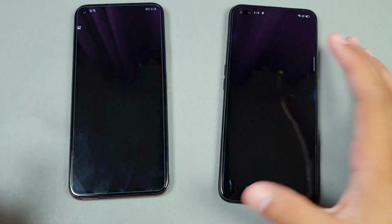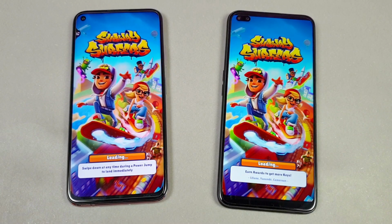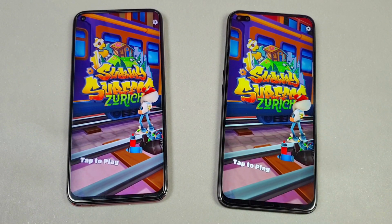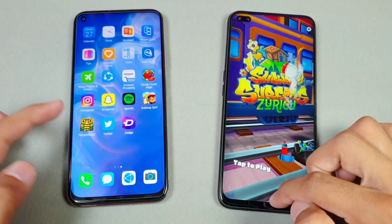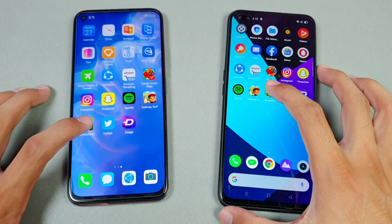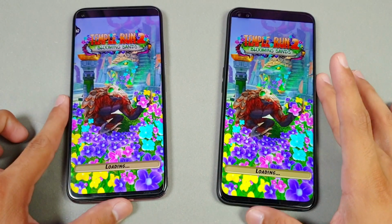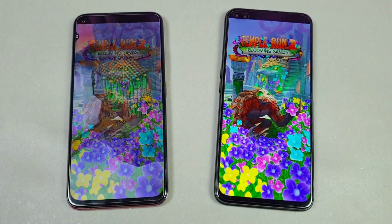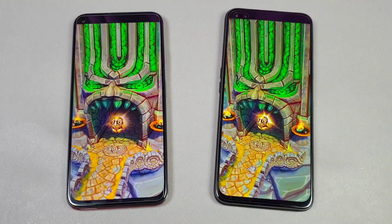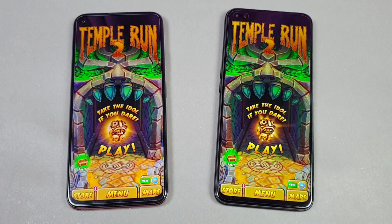Subway Surfers, next game application in the speed test, and you can see about the same on both phones at the end. Before that, it seemed like the Huawei Nova 7i beat the Realme 6 Pro. The last game application we have is Temple Run 2, and it seems like a little bit faster on the Huawei Nova 7i. Let's see. Yes, it is just a tiny bit faster there.